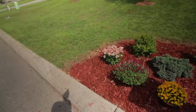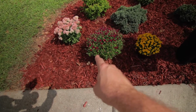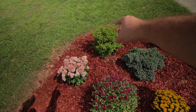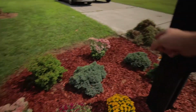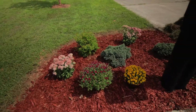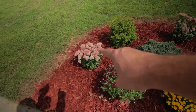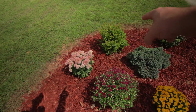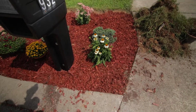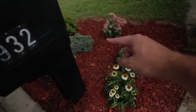This flower bed was actually much smaller. It probably went to about this mum here and about where that bush is that I planted, to the driveway. So I extended it out and rounded it off because it was a square, and we planted two of these bushes. I don't really know what these plants are. We planted two of those, planted that bush, planted this one here. It's supposed to rain today. Hopefully it does, otherwise I gotta water them again. And these two bushes were already here.